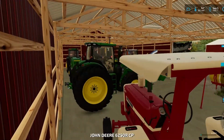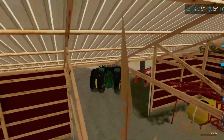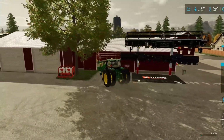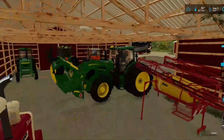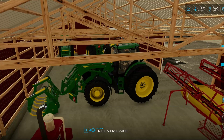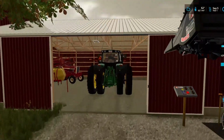We're gonna use the big boy because it's overkill, and why not? We're gonna turn around and get rid of this bucket. I could very easily just use any of my other tractors for my cultivator, but I don't wanna. And plop. Oh yeah, I gotta get rid of this bar on the back too.